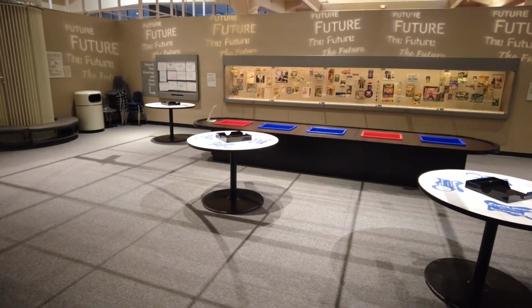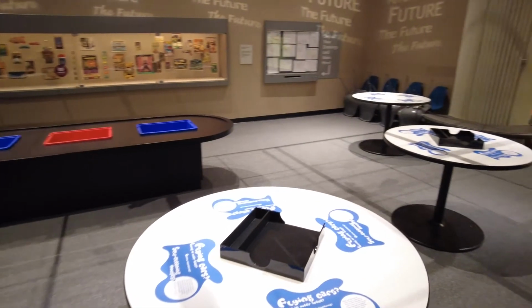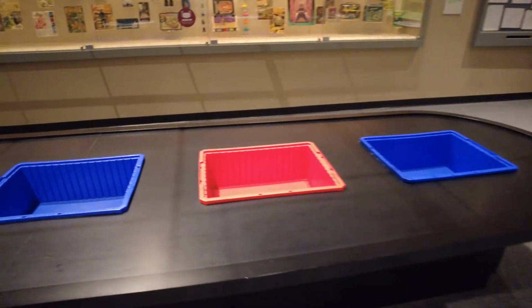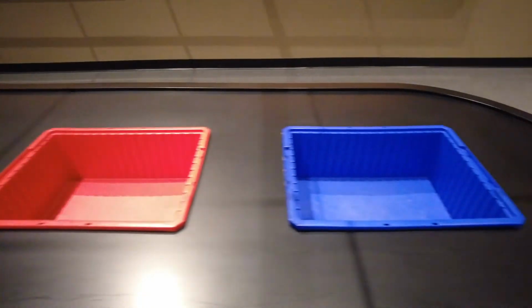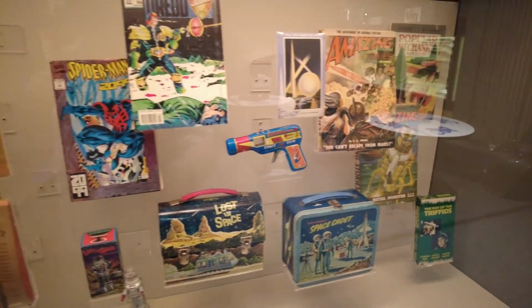So this is the area I was thinking of that had the Tinker Toys at one time. Of course, everything's changed due to COVID, and these bins are now completely empty. There's nothing over here. But there was Tinker Toys. All of these contained Tinker Toys, and you could build things with them. It was quite fun.